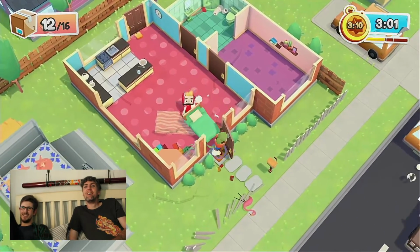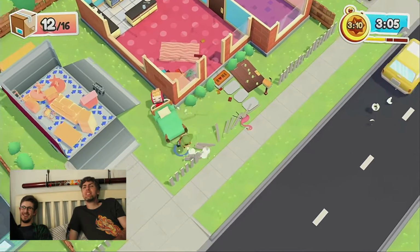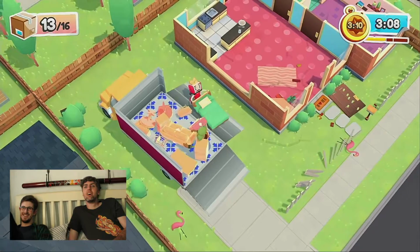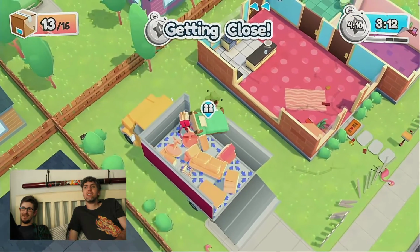Just chuck it out the window. Oh, wait, no. It's going to the door. They're going to the door. Well, they're moving out. They're moving the door. Doesn't matter. How are we going to... How do we get that on? What?